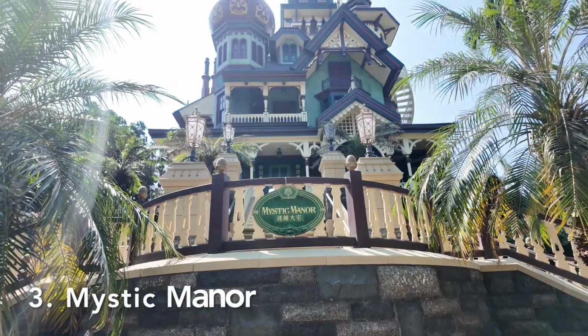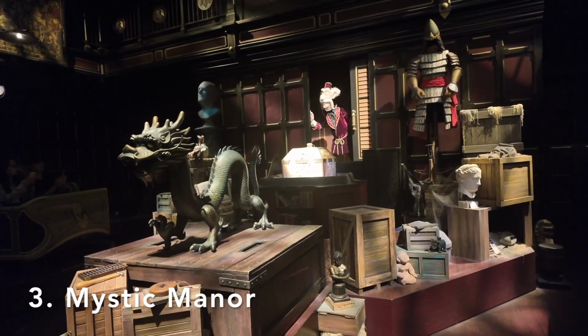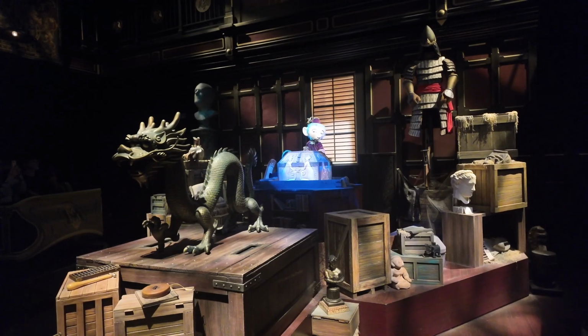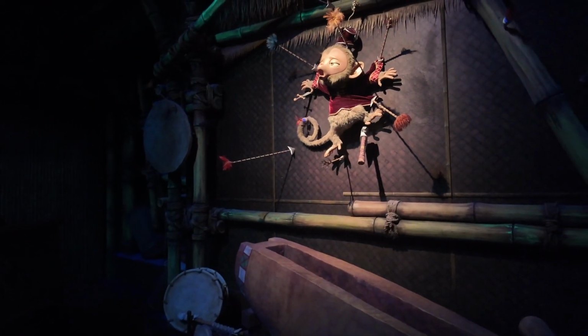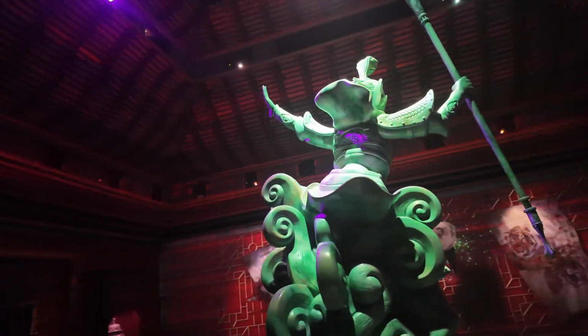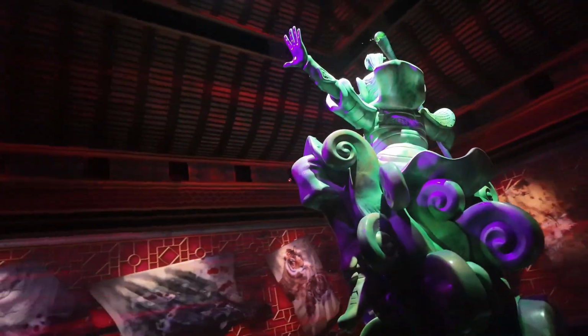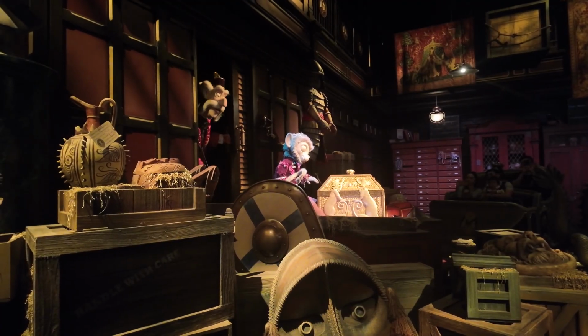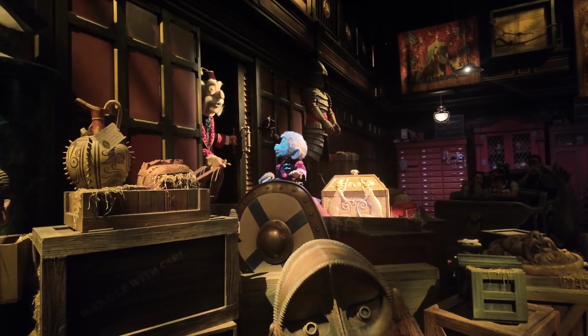In 3rd spot is another of Hong Kong's exclusive rides, Mystic Manor. This attraction is Hong Kong's answer to the Haunted Mansion, and it's one of Disney's next generation of trackless dark rides. The ride is themed around explorer and collector Henry Mystic, showing you around his collection of findings from his global travels and expeditions, until his monkey companion Albert opens up a mysterious Balinese music box that brings the mansion's collection alive. It's a must-ride when in Hong Kong Disney, and one you won't find in any other Disney park.